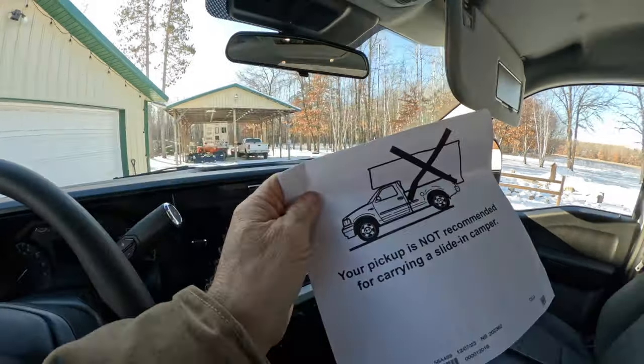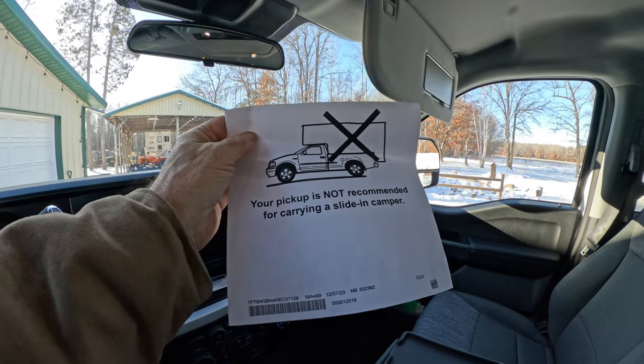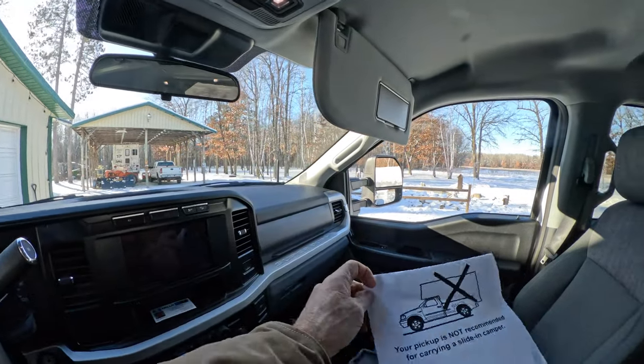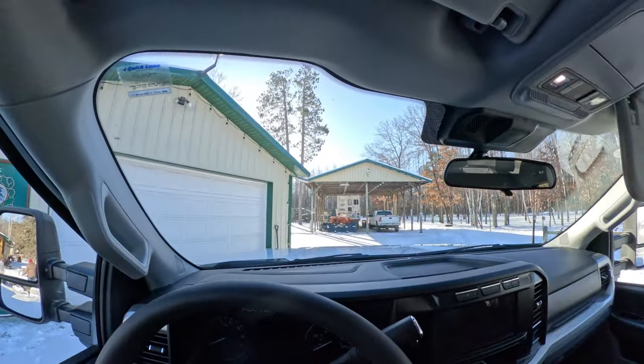Okay, we made it home. I just thought I'd show you that. It says not recommended. Not recommended. I wasn't going to use it for that anyway, but that's nice to know just in case, because I do have a truck camper. Remember that?